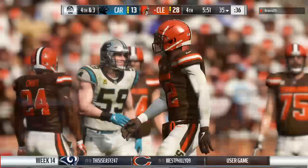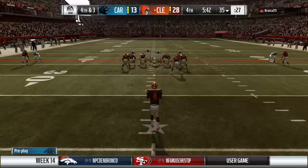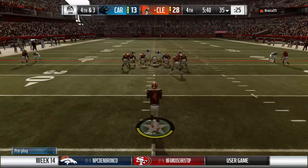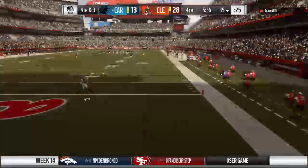Try and hit your receiver on the run and see if he can pick it up, keep it on his feet, get a little rack yardage. Yeah, but a nice job defensively to get to him and keep him short of the first. He steps into this one, and this is a rocket.